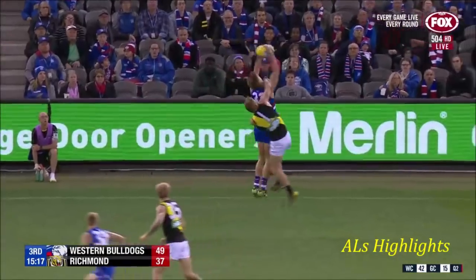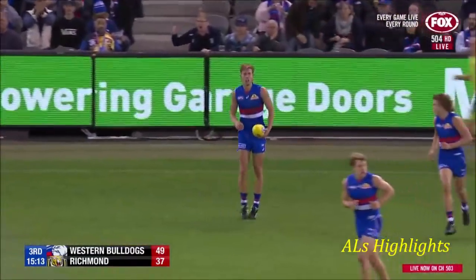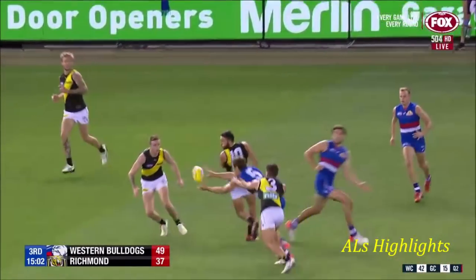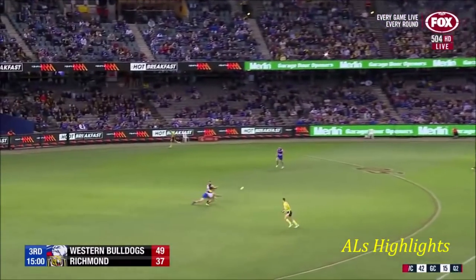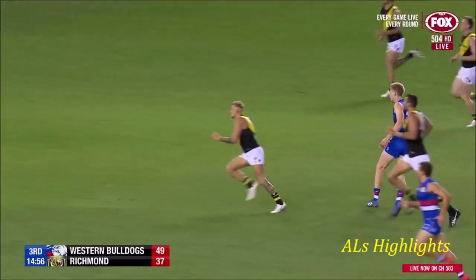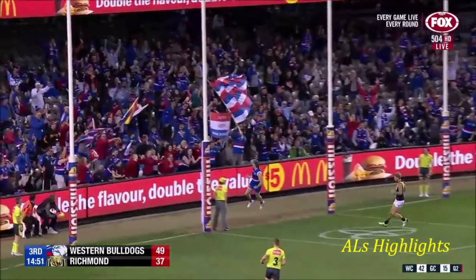Goes down the line for Norton. These hands are good. They're like advice, his hands. Seriously good hands, this kid. Bontempelli. Off the ground go the Dogs inside 50. McLean just couldn't pick it up, but he bounces up, gives it to the big man English, who thumps the handball forward, and Gowes kicks the easiest of goals.